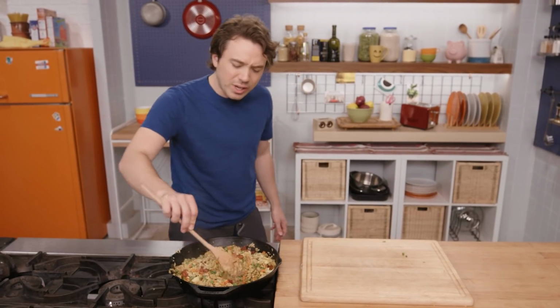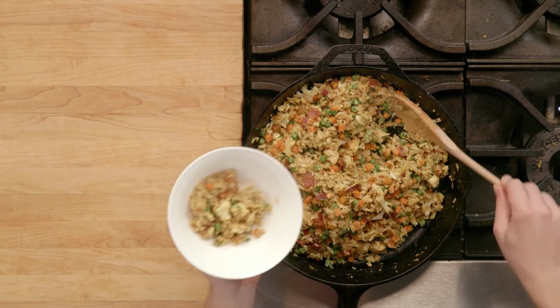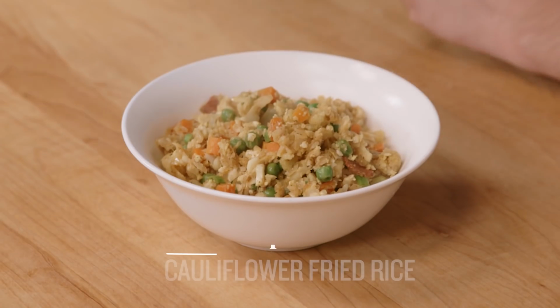Oh my goodness, are you kidding me? Is this some kind of sick joke? Plate, pork fried rice. Boom. That is $1.83.